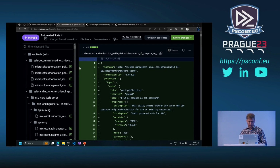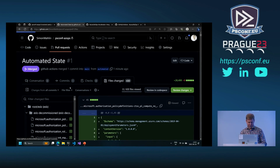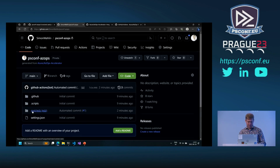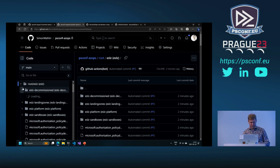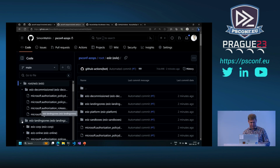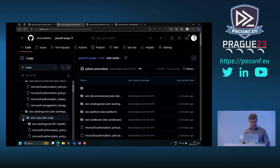This is probably going to be a bit hard to see. Maybe we can see it here instead. But what you see is we have a new root folder. This root folder is the folder where all my infrastructure will be put. If I go into this root folder, you'll see that I have a folder structure that corresponds to my management group structure in Azure.